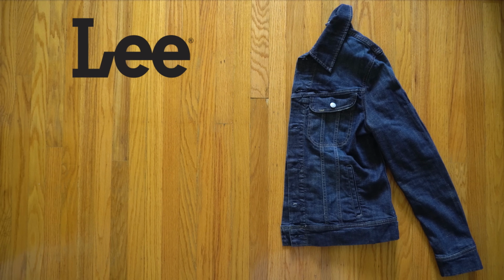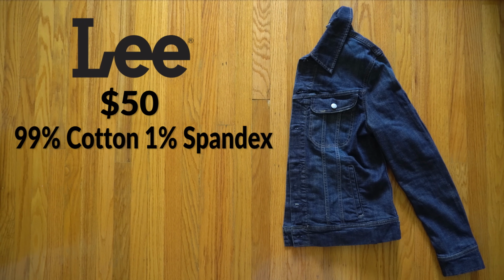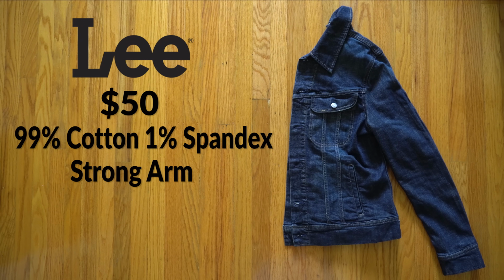The Lee denim jacket retails for $50. It is made from 99% cotton and 1% spandex. The colorway is called Strong Arm, and I got this in a size small.